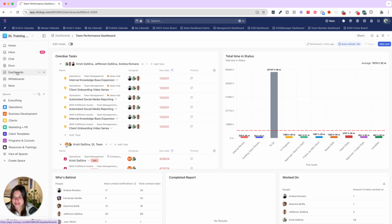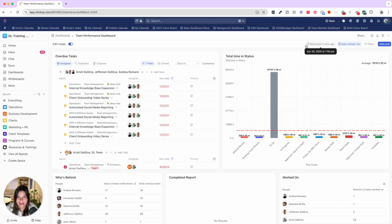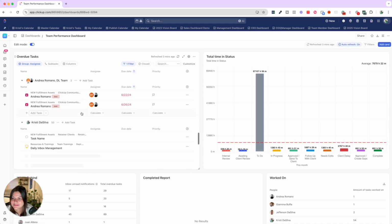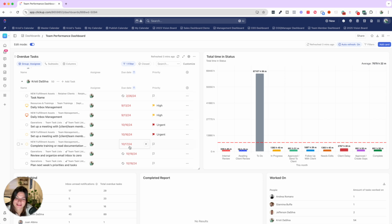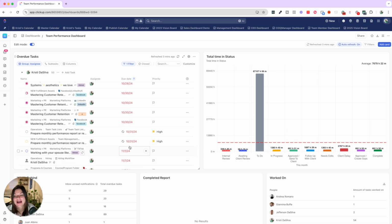So in the dashboard section within ClickUp, you can create a dashboard and add different cards. This is pulling the data from your ClickUp account, so you're able to get a pulse check on your team performance. Here are a few examples of cards that you can include to get this quick pulse check. You can create a card with overdue tasks. Group it by the assignee, and then you can see, okay, Christy has 50 overdue tasks. Let's see a lot of them. Obviously, this is our template account, so that's why you see all these here. But then you're able to get a pulse check on who has a lot of overdue tasks, who doesn't have so many, and why are these things slipping?